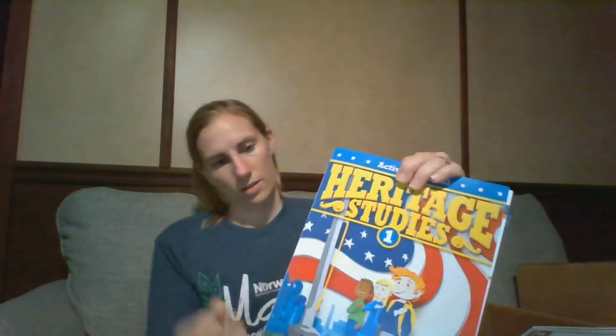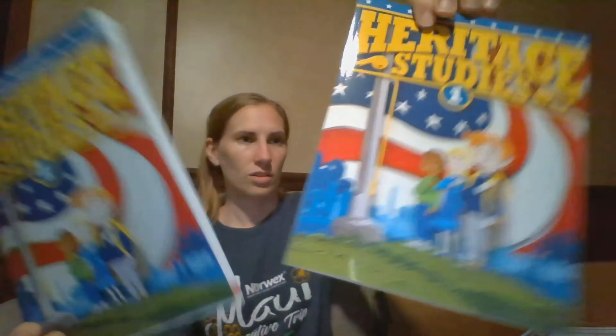We also have heritage studies. So the test for the heritage studies, the activity manual, and whatever this one is. I guess this is the book on it, the textbook and activity manual.